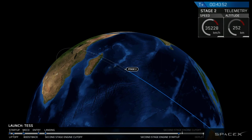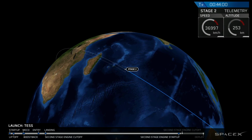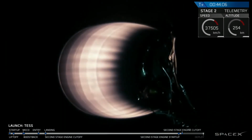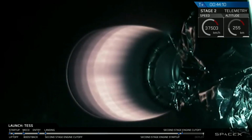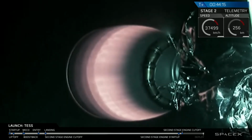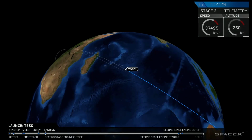We are beginning to throttle everything down, hearing that everything is looking totally normal on this burn, which is really good news. And the engine has shut down. And that cut off. So for about 5 minutes, the stage is going to coast with TESS on top, nominal orbital insertion, at which point the payload is going to deploy.